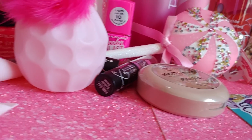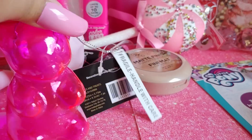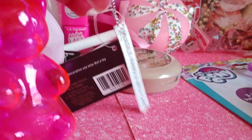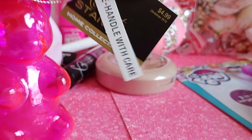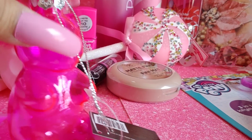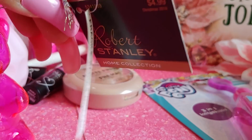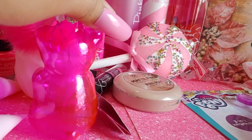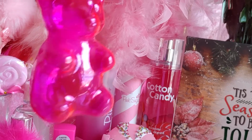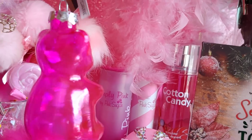And then I got this gummy bear. Reminds me of a gummy bear. I got it at Hobby Lobby. They were on sale, the ornaments. It's a real pretty hot pink color, and it's fragile, handle with care, because it's glass. And they did have other colors. I want to get the blue one too. It's $4.99, but like I said, they were on sale. So I got this. Real adorable. And again, like I said, I'll probably be using this on my shelf as decoration. So cute.